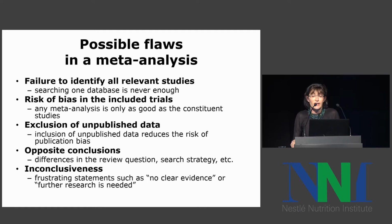Exclusion of unpublished data. We know that unpublished data differ very often from published data. And believe me, it's not very easy to identify published data. To identify unpublished data is even more difficult, but still, inclusion of unpublished data reduces the risk of publication bias. Something that many of you do not like, and I don't like it as well, is opposite conclusions, but if you look into the detail, you will see there are usually differences in review questions, search strategy, etc. And finally, something which is more frustrating, which is inconclusiveness. So statements such as no clear evidence or further research is needed.